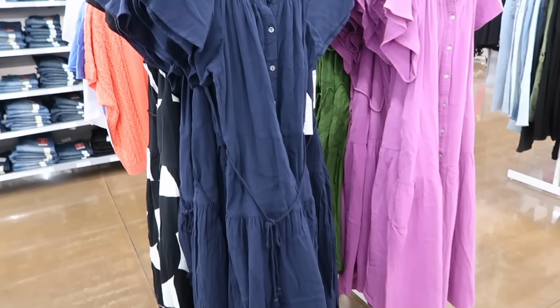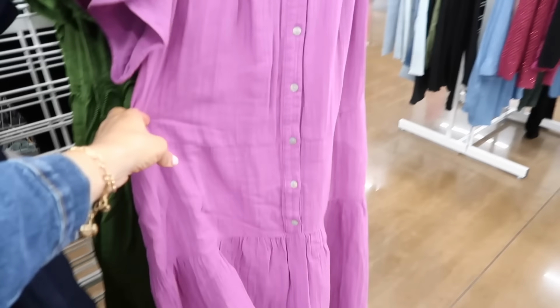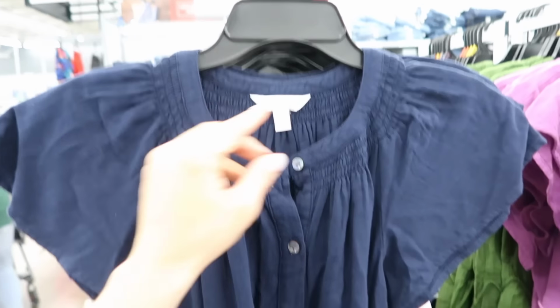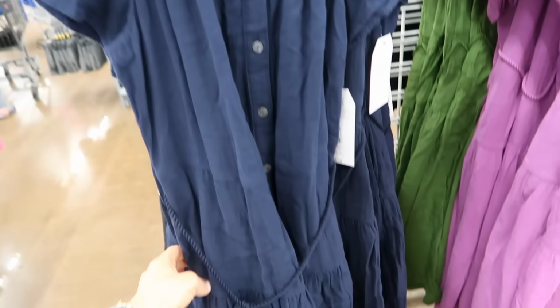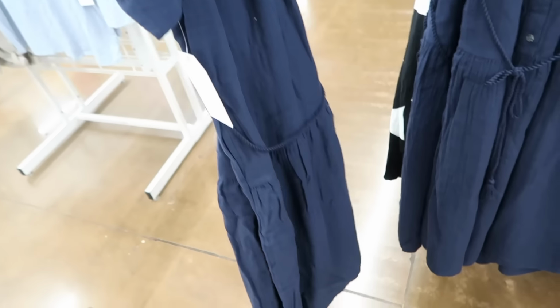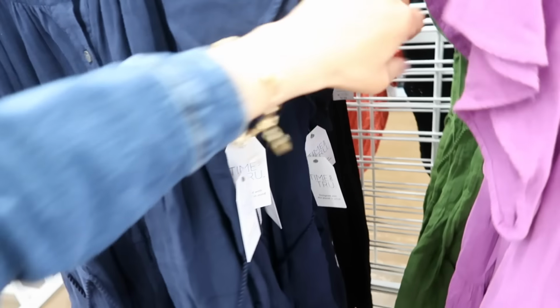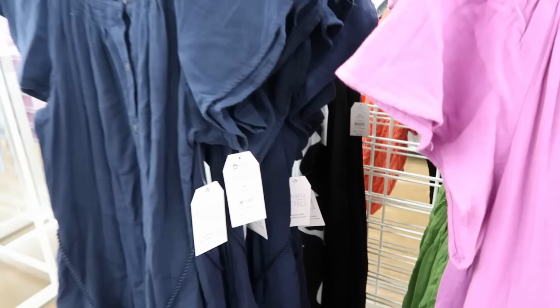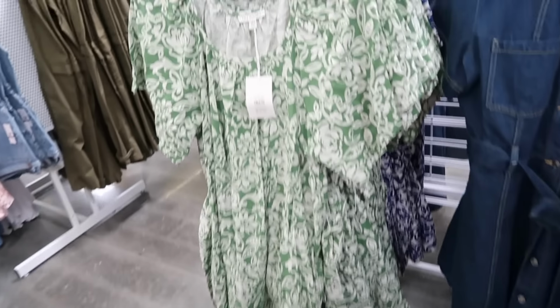New colors in this dress from Time & Tru. So we saw it in this purple last week. Now it comes in the navy, green, and then a print. So it has the smocking around the neckline, buttons up until the tier, also comes with the belt. I also shared this one in a try-on in my last video. Comes in that navy, there's the print option. It's a black and white, and the green, and they're going to be $19.98.